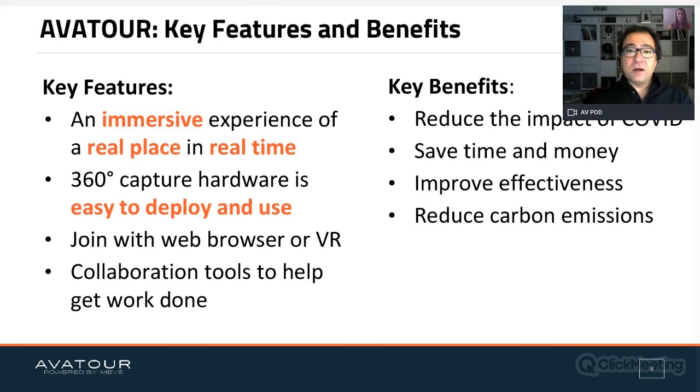The key benefits: quite clearly in the COVID era, travel has become more difficult than it ever was before, and the need for alternatives to travel is higher than it was before. But it's important to note that travel has always been expensive and time-consuming. It impacts productivity and work-life balance, and it impacts the environment as well. And so even ex-COVID, or when we all are able to revert to something approaching normal, Avatour remains an important tool in your kit to enable these kinds of inspections and audits.